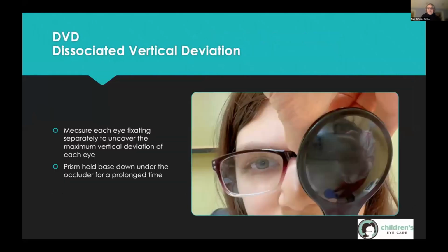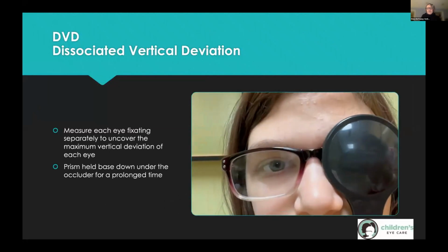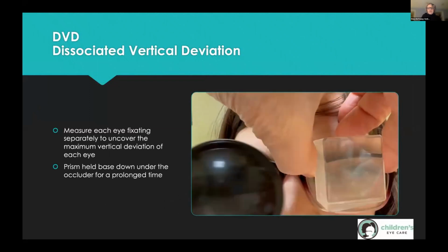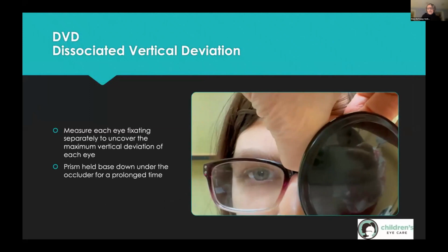When you're measuring a DVD, you need to measure each eye separately. So you occlude one eye, you hold the prism behind the occluder, and then after a prolonged dissociation there, you watch the eye, and if it's still coming down, you add more base down prism. This patient also has an XT. Once you complete and neutralize the angle over this eye, the left eye, then we repeat this for the right eye. Also, as you know, patients with DVD frequently have inferior oblique overaction, and your secondary measurements must be performed.